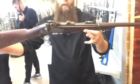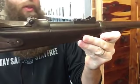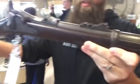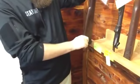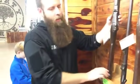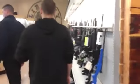It took us a little digging to find out that they did make some of these trapdoors in the shorter barrel length like this. Not exactly black powder, but close. So breech loading, 45-70. I guess a lot of those would fire some of the early black powder cartridges, not a muzzle loader in the traditional sense. Let's keep looking for black powder.